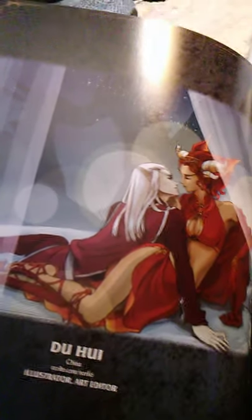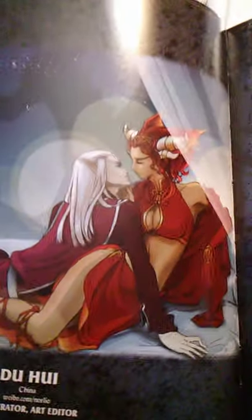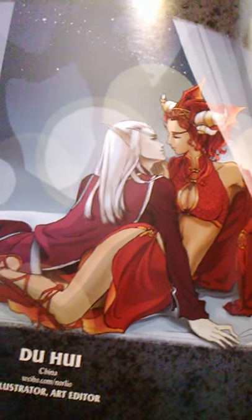I forget how you pronounce that. I think it's pronounced we. Duwa. No, I think it's pronounced wa. Duwa. China. Okay, that's beautiful, by the way. There's a link there. They're an art editor and an illustrator. That's wonderful. And I checked. There's nothing inappropriate showing here.